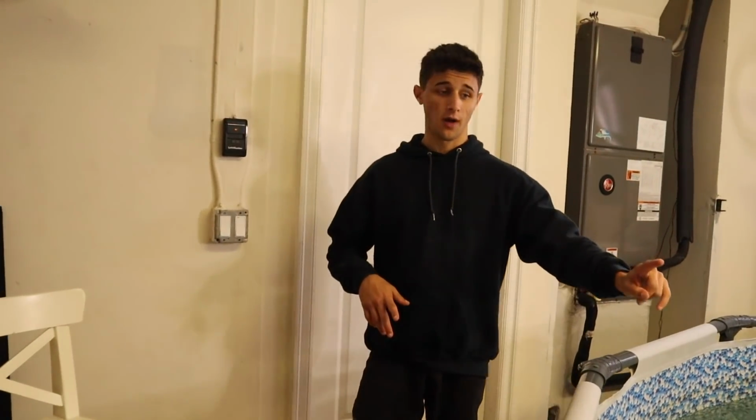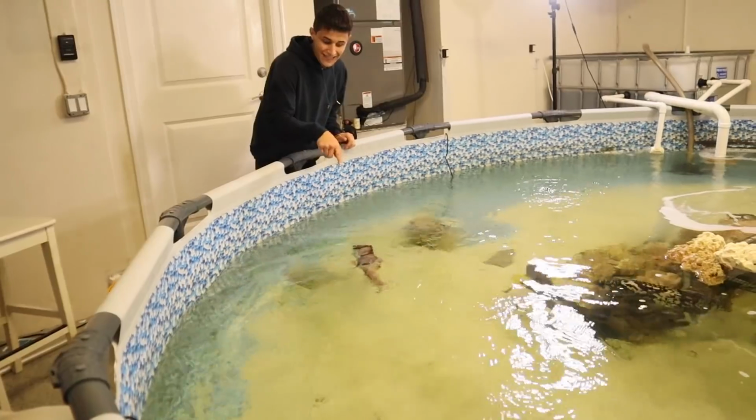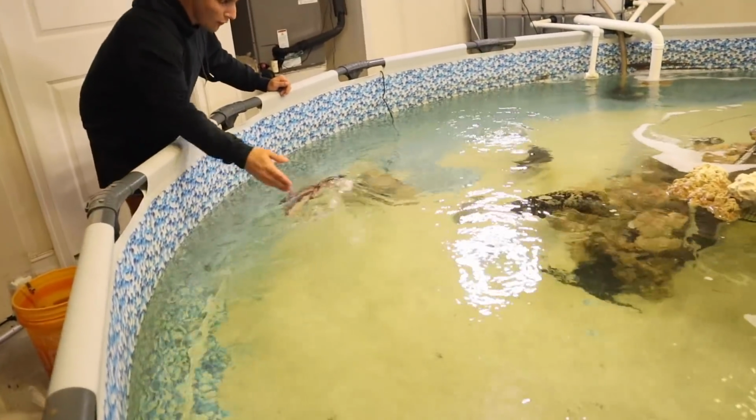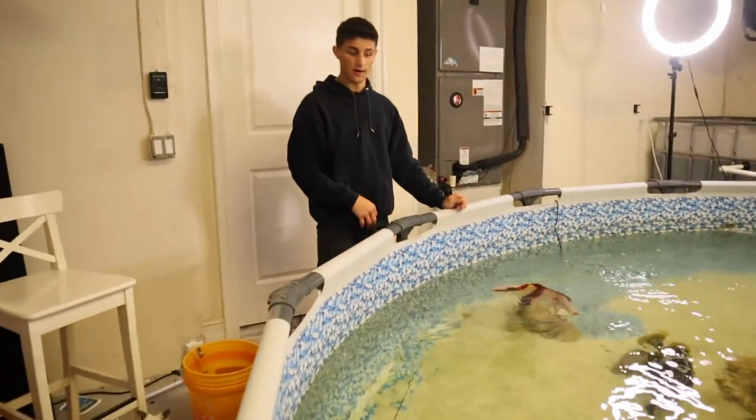Fish are really flared up right now, watch this. Ready? Oh, look at the size of this emperor. He's so flared up right now. And look at the bumblebee, he's out right now too. Okay, this is gonna be scary but epic.